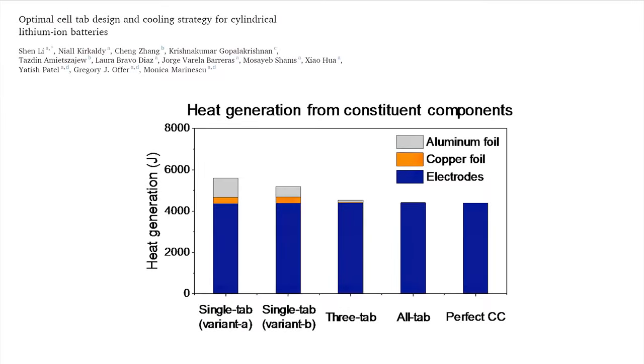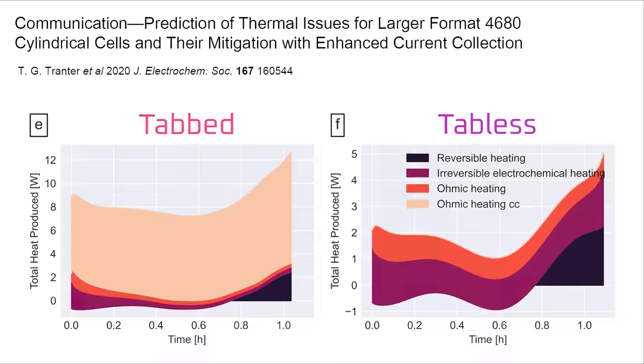Shun Li et al. summarized the effect of the tabless electrode with this image. The 2170 battery cells with a single tab design show a considerable amount of heat generation from the aluminum and copper foils. This is in contrast to the tabless electrode, labeled here as the all-tab battery cell, which shows no heat generation. The same effect carries over to a 4680 form factor. T.G. Tranter et al. did thermal modeling of a 4680, and some of the results are on screen. The graphs show that ohmic heating in the current collectors, here in pink, was effectively eliminated by switching from a tab to a tabless design.